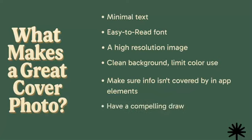Finally, you need a compelling draw. This could be a striking image, a bold pose, an emotional moment, or a strong visual hook. It should stop the scroll and make the viewer say, "I want to know more." When you combine all of these, minimal, clean, readable, high quality, and strategically composed, you're not just making something pretty. You're creating a cover that sells.